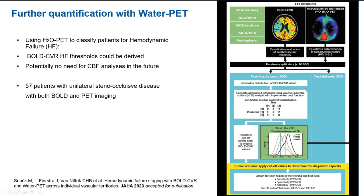And then, mind you, this is not machine learning, but we did a volume under the surface 3-dimensional accuracy index analysis and split the data into 80% training data and 20% test data, did 10,000 repetitions. And with that, we could determine cutoff values for hemodynamic failure 1 versus 2 and 0 versus 1. So really find the cutoff value when a patient would exhibit hemodynamic failure 1 or hemodynamic failure 2, because this cutoff will also allow us then to calculate the stroke risk, right?